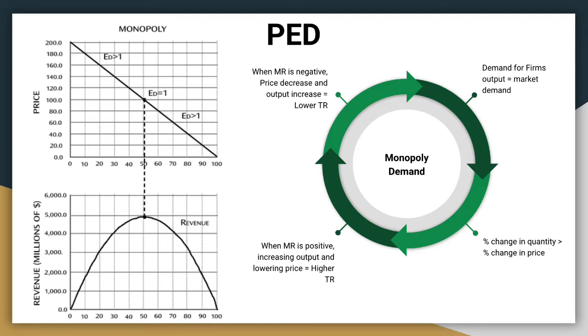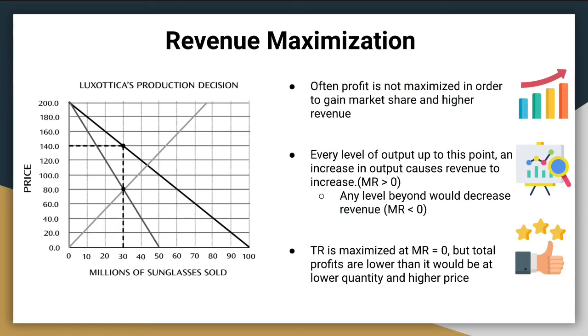No, because although that would maximize profits, if the revenue is rising and the costs are rising by more, it is not beneficial. Hence, we must look at the marginal cost and marginal revenue in order to understand where we should produce. This brings us to the slide of the revenue maximization.